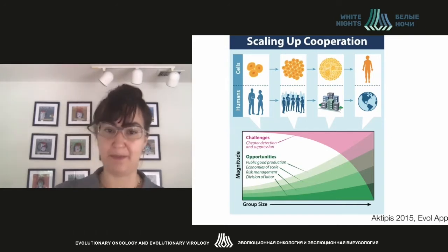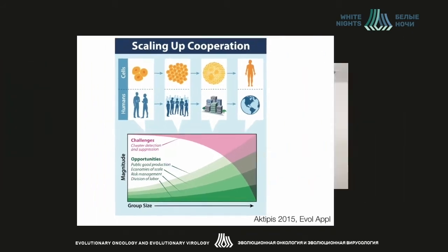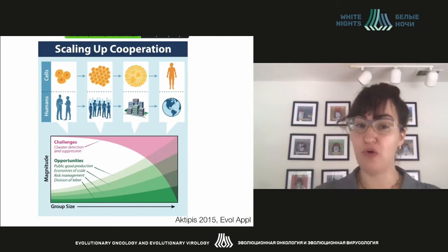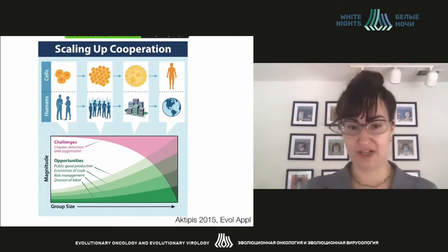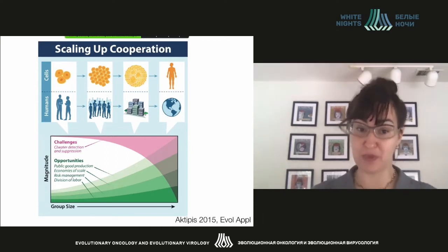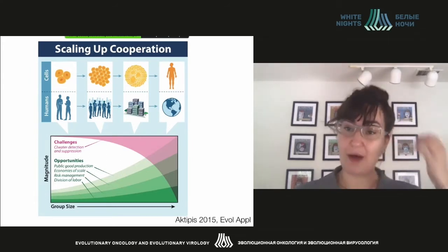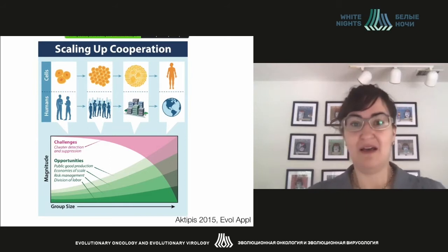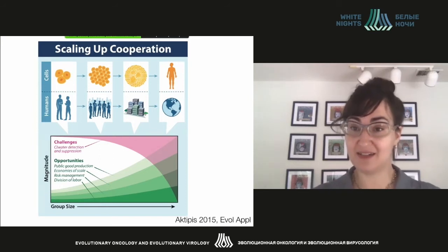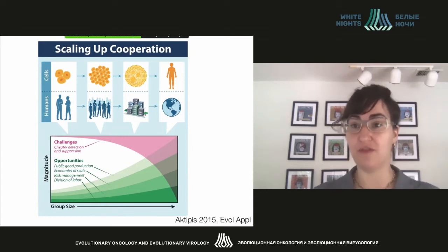So, for example, if you have a few humans interacting, it can be easy to maintain cooperation. But as you go to larger and larger groups, there are more challenges to maintaining that cooperation. There are also more opportunities that you can get from cooperation when you have larger groups. You can have division of labor, you can have production of public goods that everybody can benefit from. But as groups get bigger, it also becomes more difficult to detect and suppress cheating. So larger groups have more of a problem with cheating.